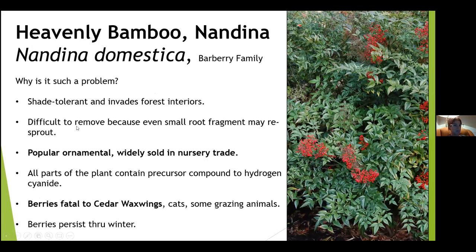So why is it a problem? It's shade tolerant. It invades forest floors. It's difficult to remove because it sprouts so easily from root fragments. So if you think that you can just pull up your Nandina, you probably will have a new Nandina in a couple months because those root fragments can resprout very easily. It's still a popular ornamental. It's widely sold in the nursery trade.